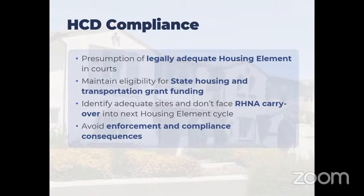When we send the housing element to the state for review, the goal is to achieve something called a finding of substantial compliance with state law. It is very critical because the housing element is the most frequently litigated element of the general plan. When you have a housing element that's deemed to be complying with state law by the state agency, then in the event of a lawsuit, you have the presumption of validity in courts. You also have the ability to pursue state funding, not only for housing, but infrastructure and transportation funding as well.